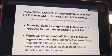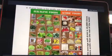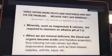And as you get more healthy, it's more fun to do more things to be even more healthy because it's rewarding. Sadly, I'm telling you to eat more fruits and vegetables. What if you don't like fruits and vegetables? Most people like fruit, but some people really don't do vegetables very well. But sadly, eating more fruits and vegetables may not fix the problem because they're still lacking minerals. Remember, the minerals are depleted in our soil.